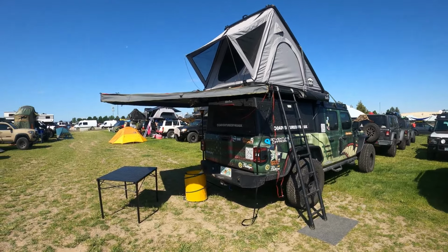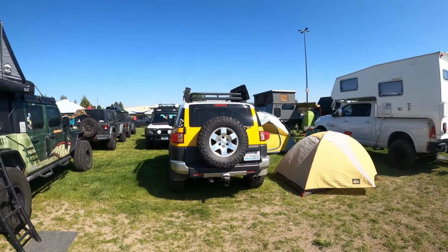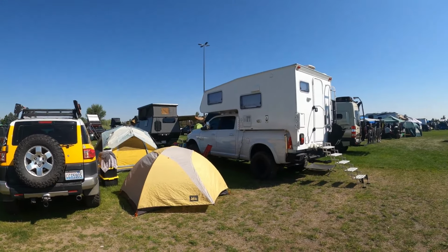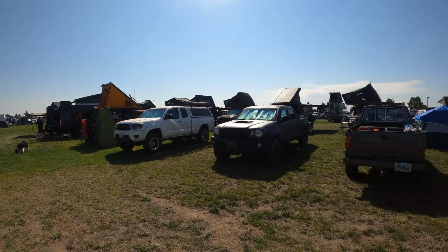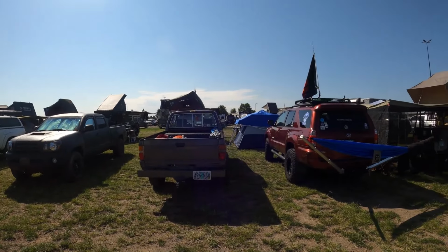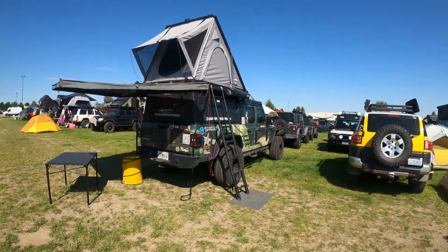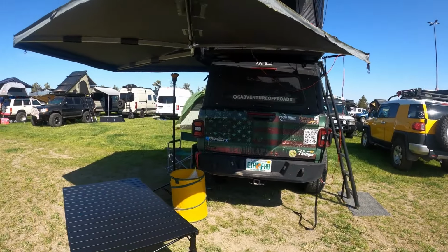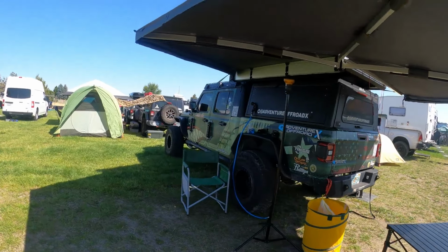So this is the standard camping. It's about how much room you have. It's kind of flowed in here with different campers and rigs and vans, I mean, you name it, they're here. But this kind of just gives you an idea. Now, if you go to the premium, you do have a little bit more room. They're kind of more mapped out, but I'm fine with this.